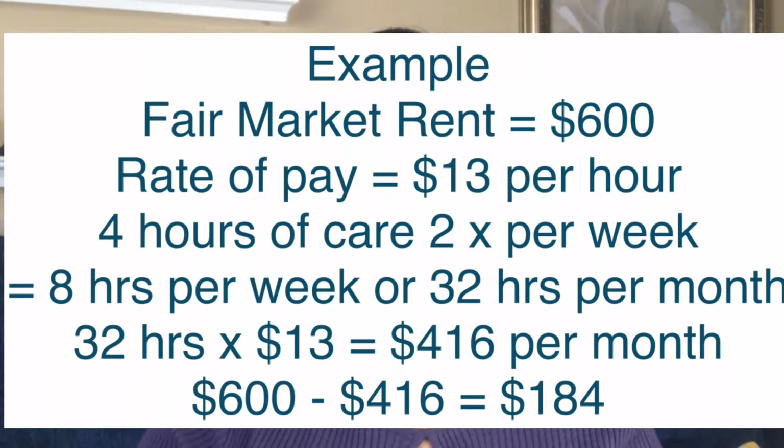In this case, let's say that fair rent for a room in your area is $600 and the going rate is $13 an hour for a private caregiver in your area. And if you need respite or a break twice a week for 4 hours each day, that's 8 hours a week, or let's say 32 hours a month. This would equal $416 a month. What you would do is subtract that amount from the rent that's due, which would equal $184. And this is the amount that you'd collect from your renter/caregiver each month instead of $600. And this would be in exchange for 4 hours of care for your parent twice a week.